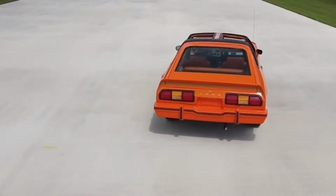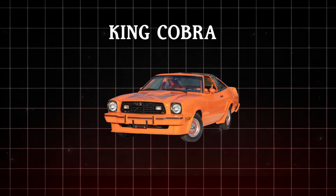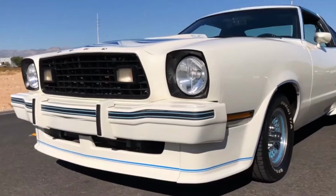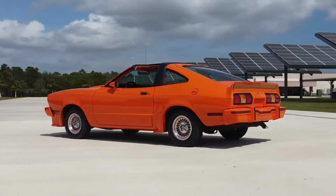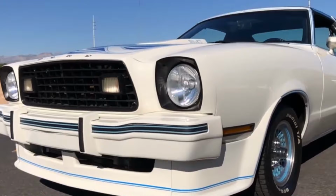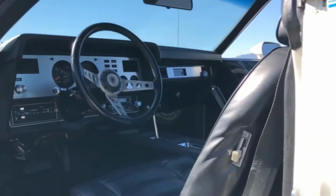Now, I get it. The Mustang II wasn't exactly a beast on the track. By the time the King Cobra rolled around in 1978, it took a sluggish 10 seconds to reach 60 miles per hour. That's a far cry from the speed demons of the late 60s. But here's the thing, the King Cobra marked the end of an era, and it did so with style. It came with a 5.0-litre V8, which, while not the most powerful engine Ford had ever put in a Mustang, gave it some decent grunt for the time. And let's not forget the wild hood graphics, which were some of the most over-the-top designs ever slapped on a Mustang, second only to the Pontiac Trans Am.